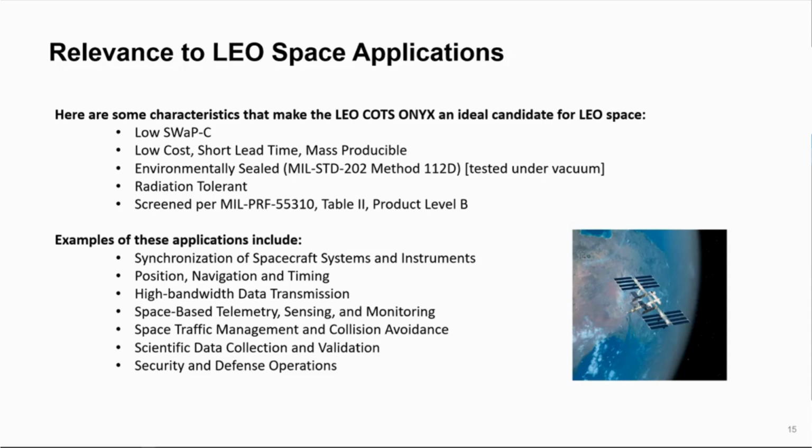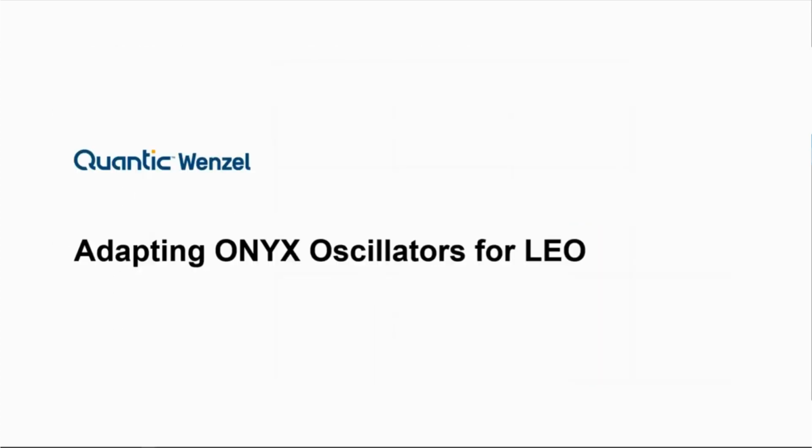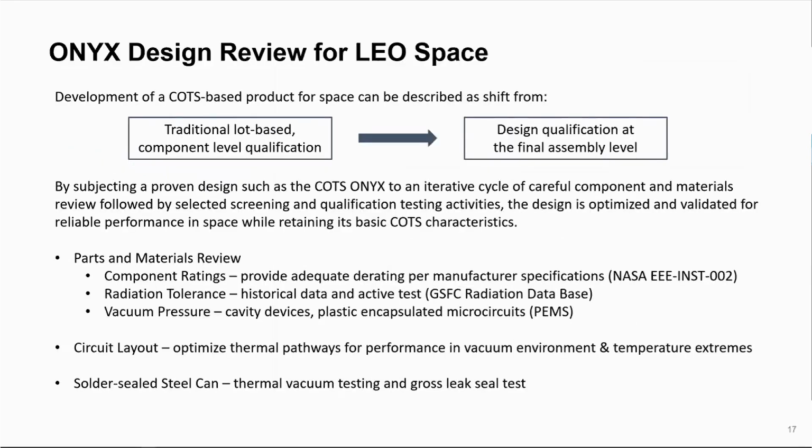So when we were investigating using ONYXs for space applications in LEO environments, we started to look at what we needed to do to make them usable and to perform to the customer's requirements. So we started adapting the ONYX oscillators for space. We looked at the traditional lot-based component level qualification, which would be standard for a fully space qualified oscillator. And we started looking to see what we could do to design at the assembly level for qualification.